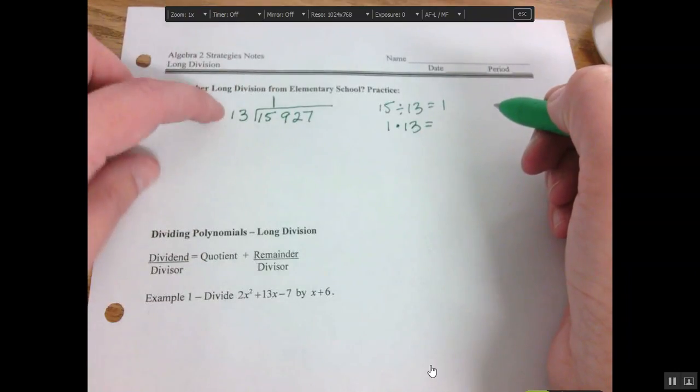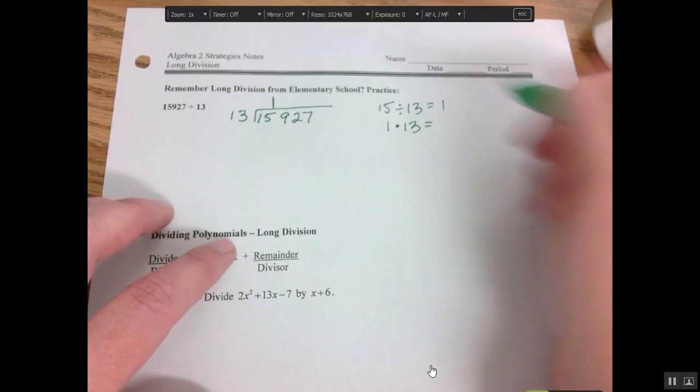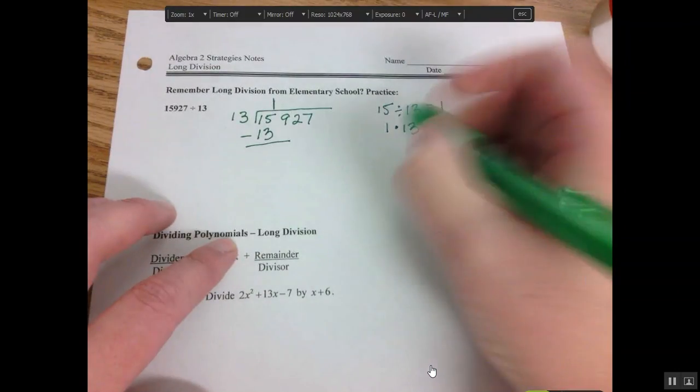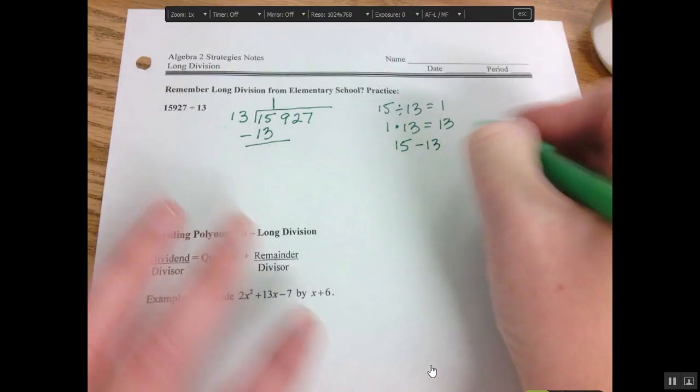So 1 times 13, and what is 1 times 13, guys? 13, thanks. So that goes here, and then you subtract. And then bring down the 9. Yes, but don't go too fast, because some people haven't seen this in the last 5 years.